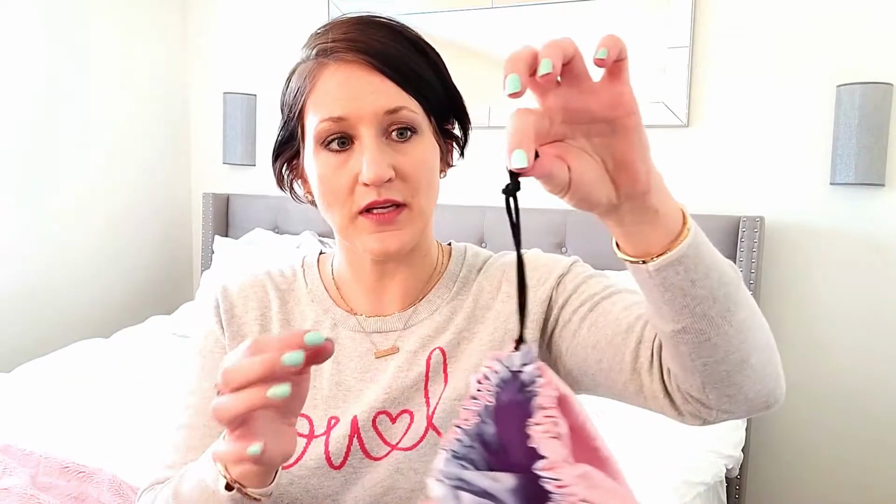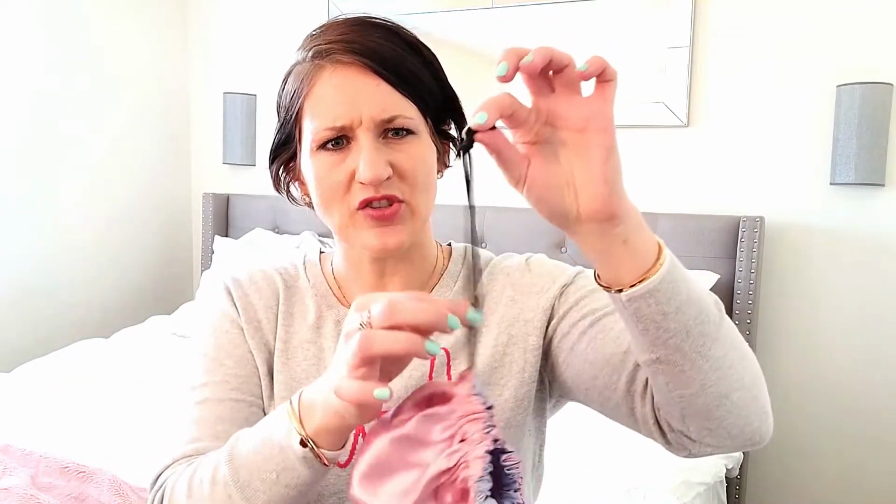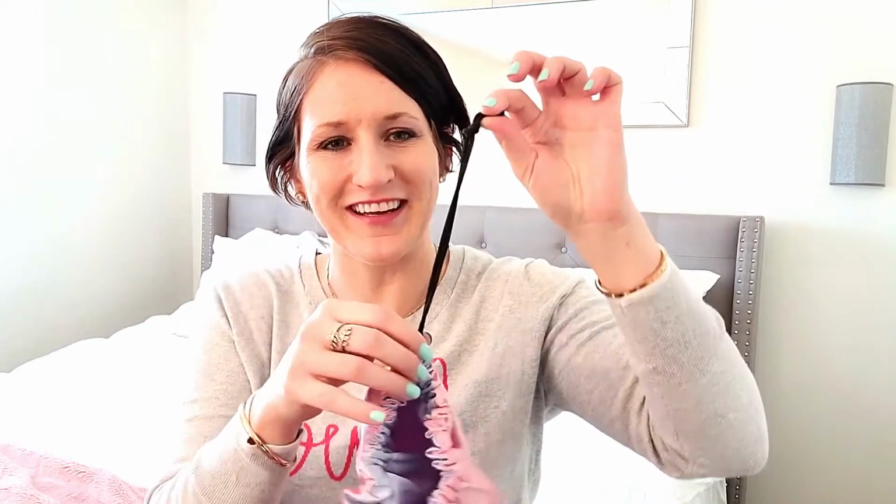This is a really cute bonnet I found on Amazon. It is double-sided, so they can pick whether they want purple or pink, and it also has an elastic band inside it and this little convenient adjuster. I think there's actually a clip that broke off.